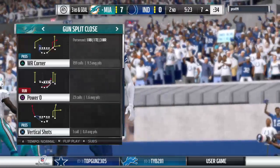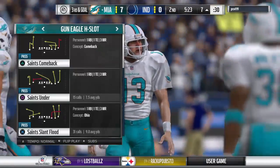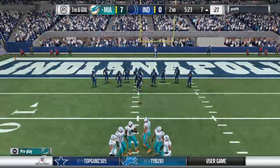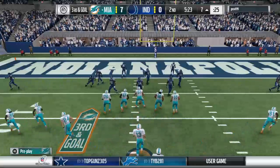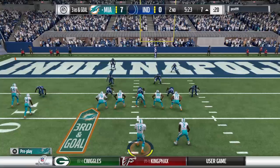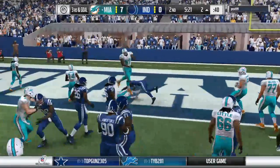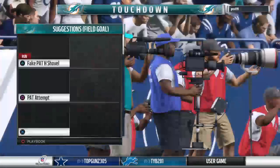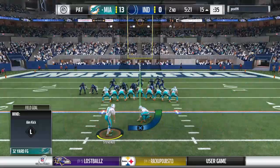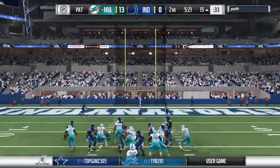3rd down. After all the preparation, all the practice, a play like that will absolutely break your heart. They had everything they wanted, just unable to complete it. In the end zone, a big-time drop. Third and goal, it's Drake. And he'll take this into the end zone for a Dolphins touchdown. Kenyon Drake with touchdown number 7 on the year. And the Dolphins add on to their lead.